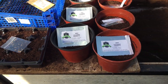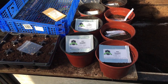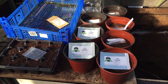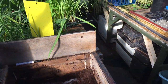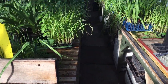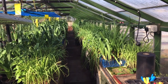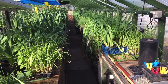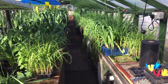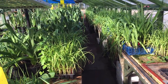I will follow on with quite a few other things, not necessarily today, but over the next couple of weeks. We'll start looking at putting the brassicas in, beans, peas, things like that, as and when I've got space. But if we look down the greenhouse, this is one side, it's still full. Plants are going out very rapidly, but as they go out, I pop more up to try and keep the place full and utilise the space.